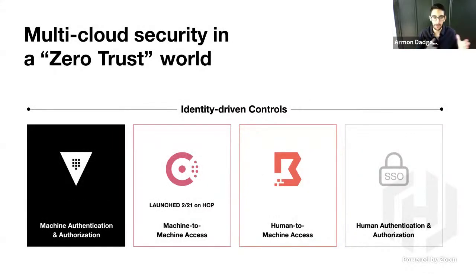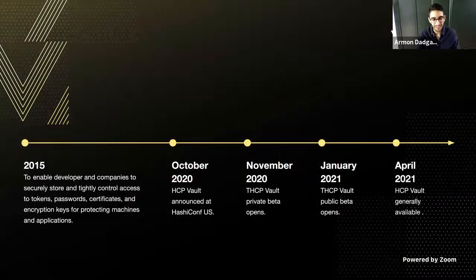Now, today, I want to focus on the new piece that we're talking about. We started this webinar by announcing the GA of HCP Vault, so you know where this is going. Our focus over the last 6 months has really been getting this service to a production-ready state, right? We first announced HashiCorp Vault back in 2015, but it was really only in October 2020 that we announced HCP Vault would become a service, and we started work several months before that.